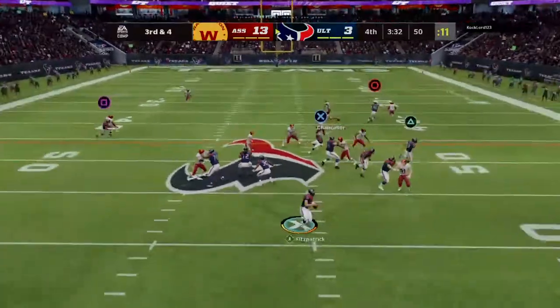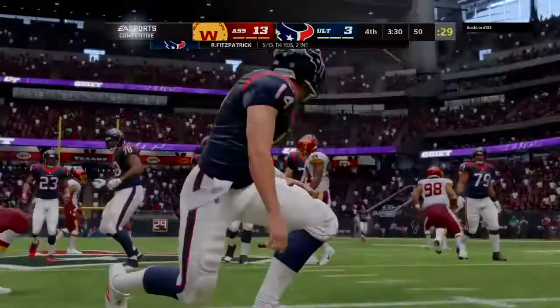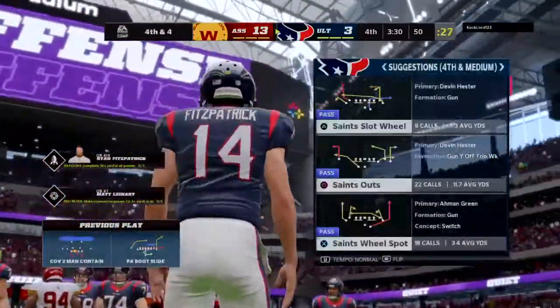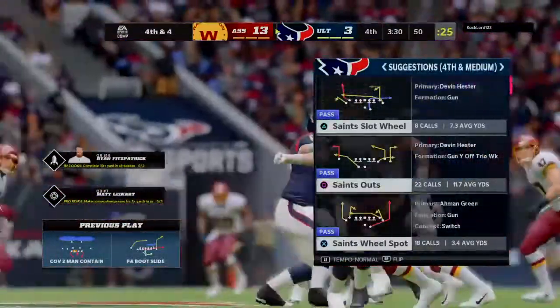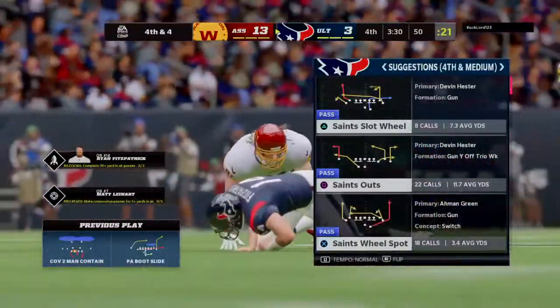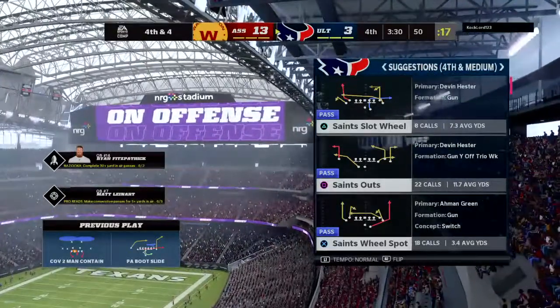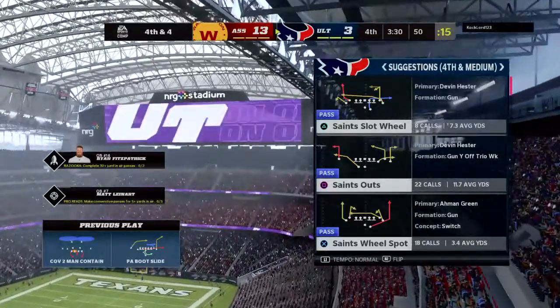Play action now. Fitzpatrick. Oh, the ball comes out on the hit, but they'll say it's incomplete. Well, we always talk about how you've got to be quick when you go through your progressions, and here's another prime example. Trying to look downfield, he was standing in the pocket, but just couldn't find anyone open, could he? No, not enough time. They hit him and forced that incompletion.